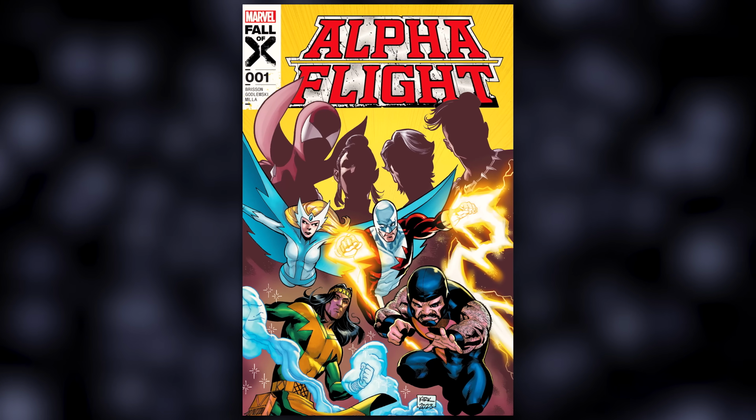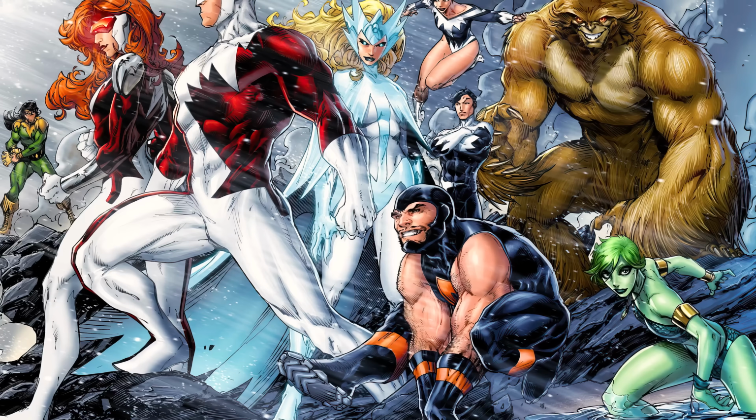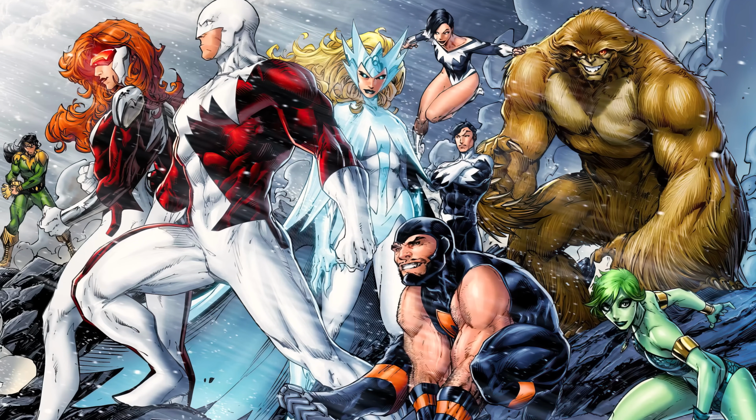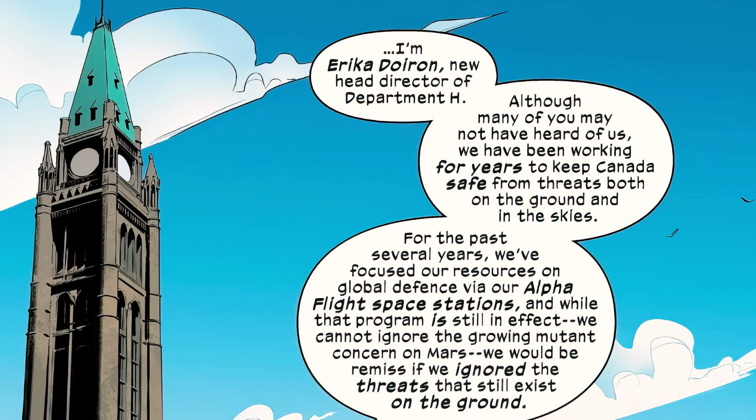Alright, let's start off with the Box Sentinels, who first appeared in Alpha Flight issue 1 in August of 2023. That's right, these suckers are brand new. At the start of this brand new Alpha Flight series, which by the way is awesome to have another Alpha Flight series, we see Alpha Flight, consisting of Guardian, Snowbird, Puck, and Shaman, have just made a controversial decision, one that a lot of people will be mad about.